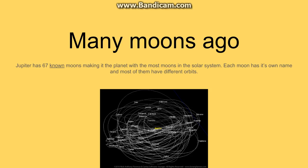Many moons ago, I did this quippy little title because Jupiter, as you can see, has 67 known moons. Each moon generally has its own unique orbit, and all of them have their own name. I don't get why science does this. I mean, why don't they just name it Moon 1, Moon 2, Moon 3? I realize the number would get quite high, but so are some of the numbers they use for naming now. But each of these moons has its own different orbit. I already said that, my bad. But having 67 makes it the planet with the most moons in the whole solar system. And that's only ones that we know about. For all we know, it could have many, many, many more. Hence, many moons ago.